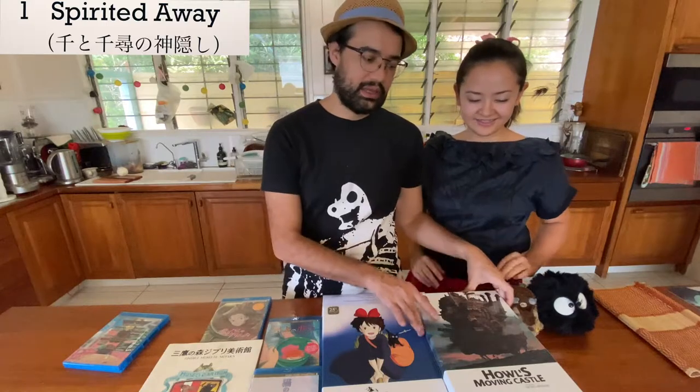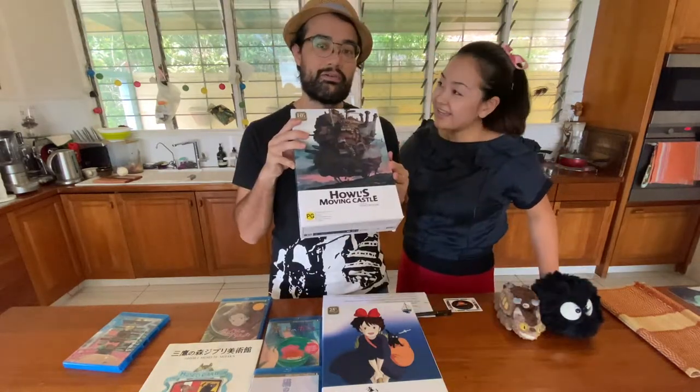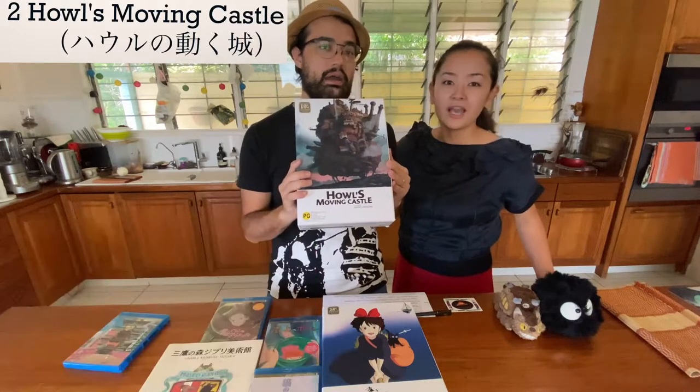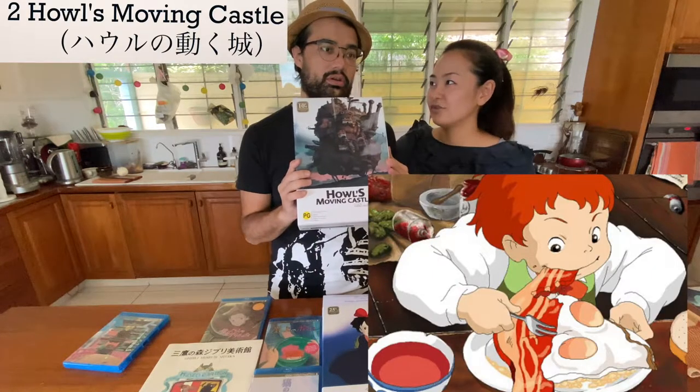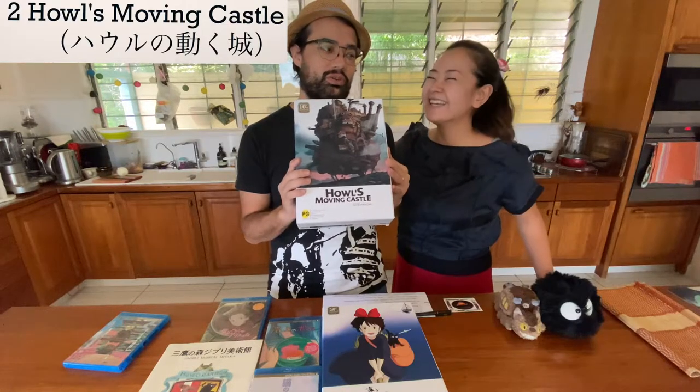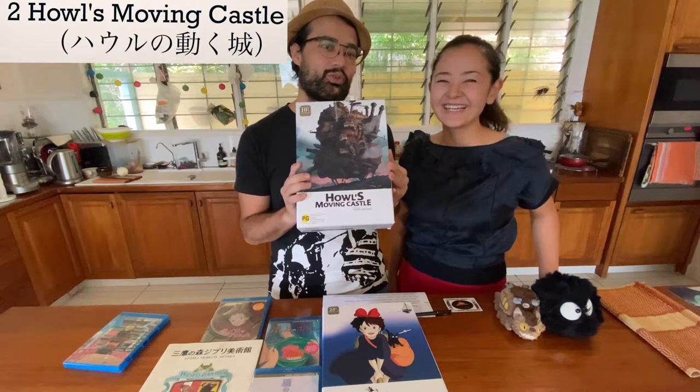Next up, we are going to be doing a dish from Howl's Moving Castle, which in Japanese is Howl no Ugoku Shiro.